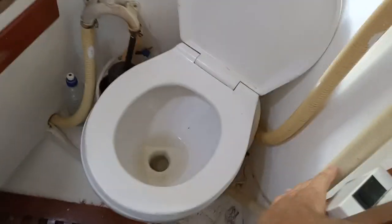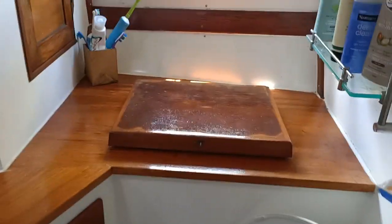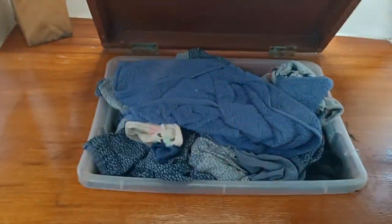Really nice. This is probably not something you think about when you're buying a boat necessarily, but this toilet's just excellent. It's like a really big bowl and it just has no problems. I've got lots of different heads and that one's great. It's just got cool stuff, like there's a little box here that you can take out for your laundry. Got more cabinetry stuff in here.